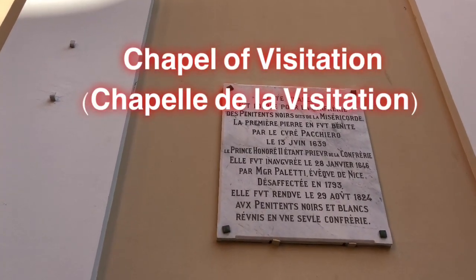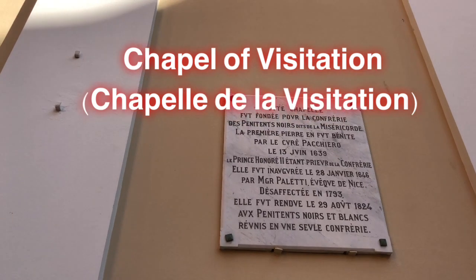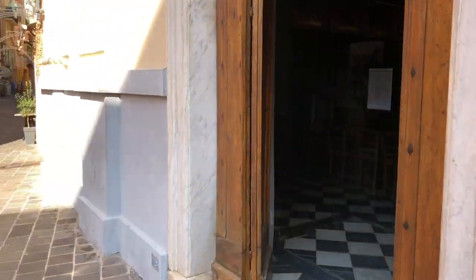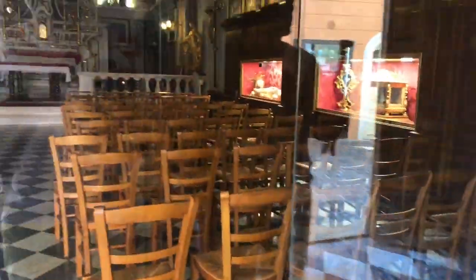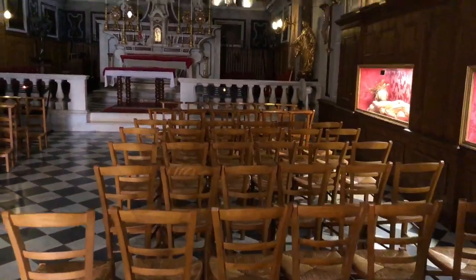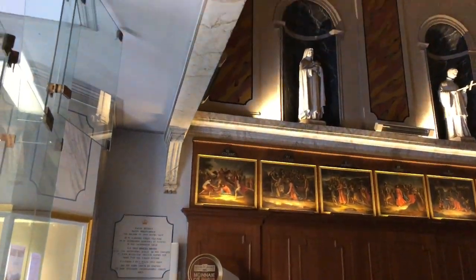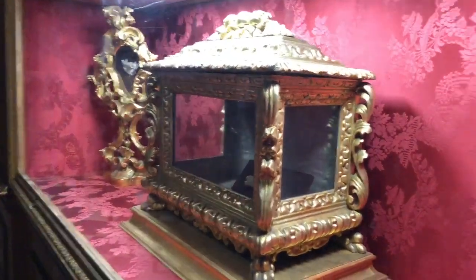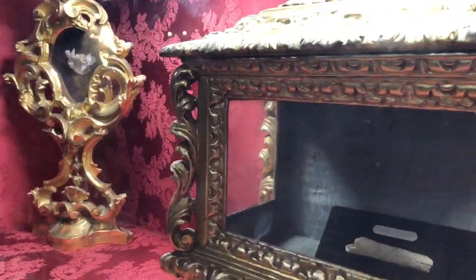Yes, guys, one more thing, there is also a chapel here called the Chapel of Visitation, built in the 17th century, but now it is transformed into a museum because of the many paintings and a remarkable collection of religious art inside the chapel. See it for yourself, guys.